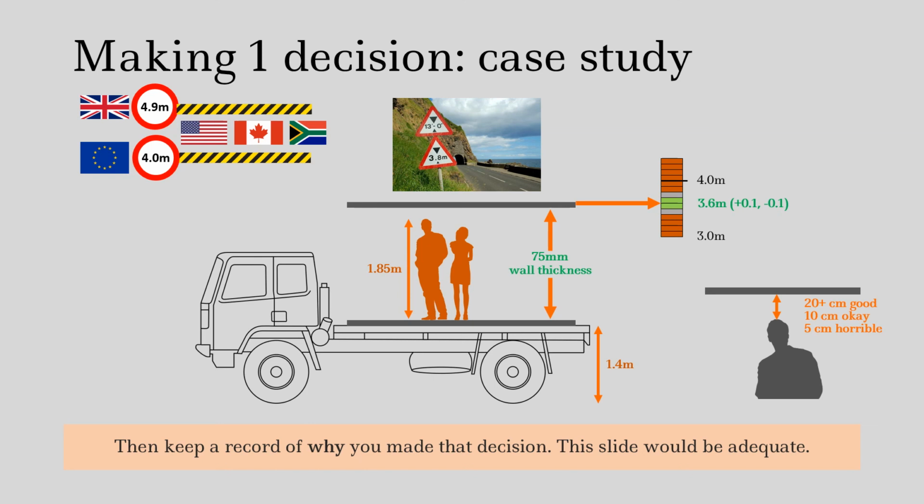It's really important, once we've made a decision, that we record why we've made the decision. And this slide, what you can see in front of you now, this slide would be perfectly adequate for doing that. It shows you everything you need to know: the height of the load bed, the insulation, the height of the people, the experiment that you've done, and the laws and the preferences about staying under 3.8 meters. Everything is contained on this slide.